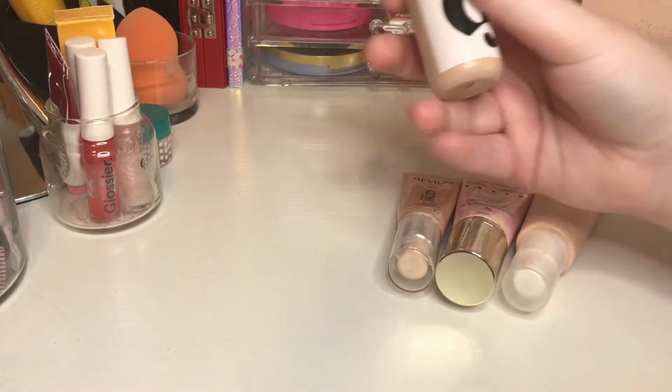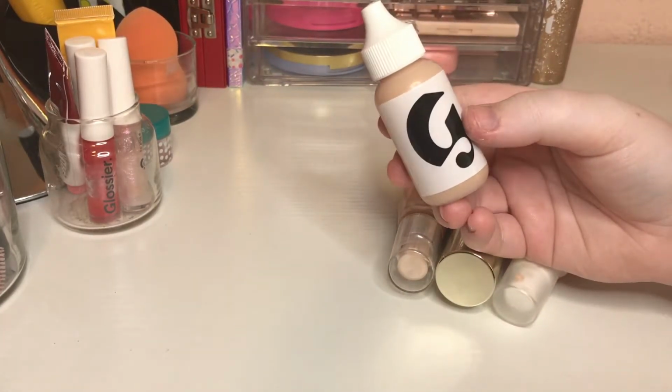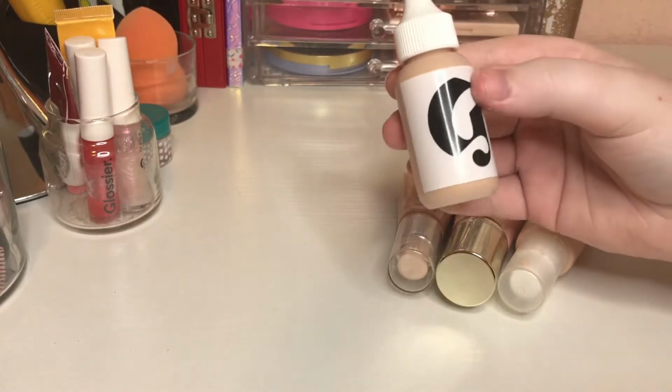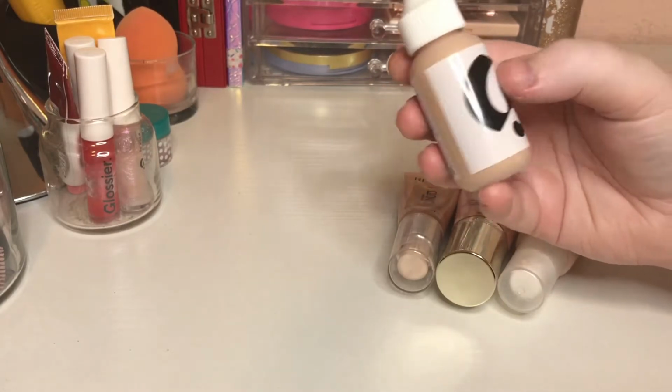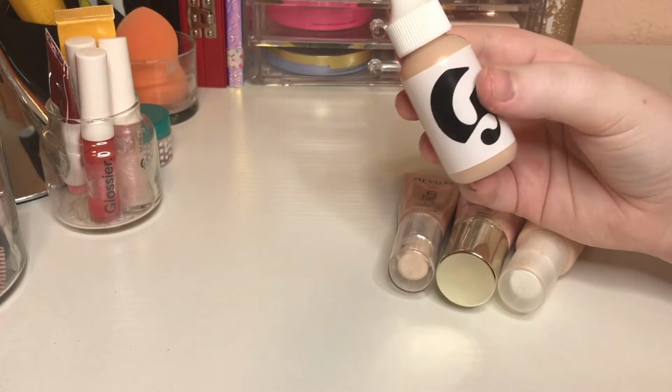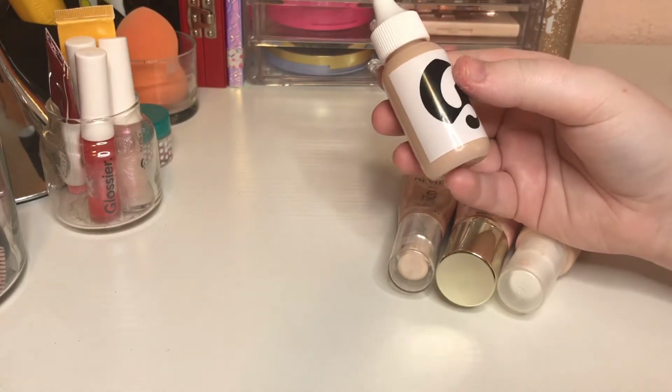Next up is one of my favorite products in my collection. This is the Glossier Skin Tint. Mine is in the shade G11 because I'm obviously very pale. This is great for those no makeup days, and I find that it actually gives enough coverage for me to feel comfortable with my skin.